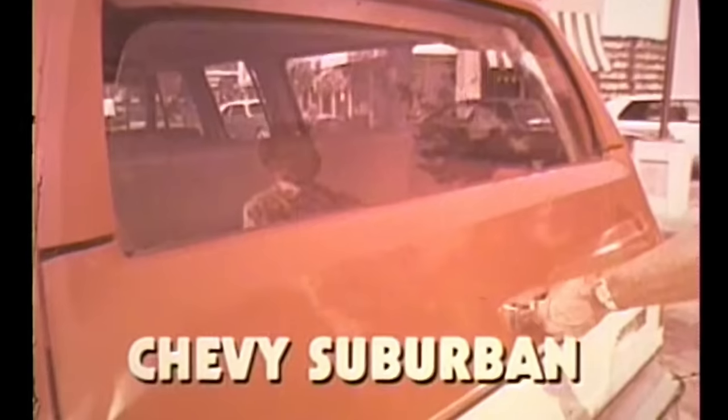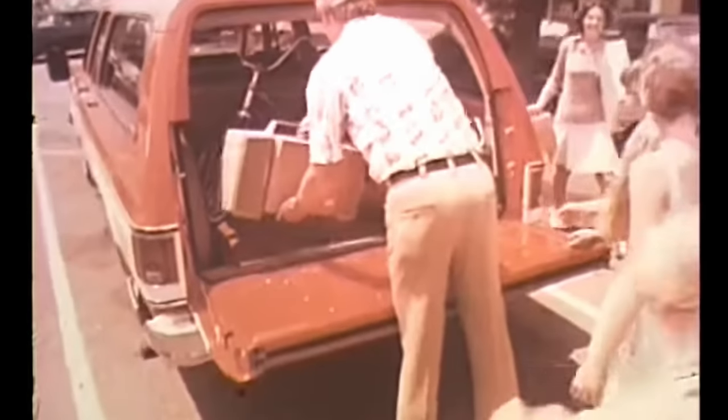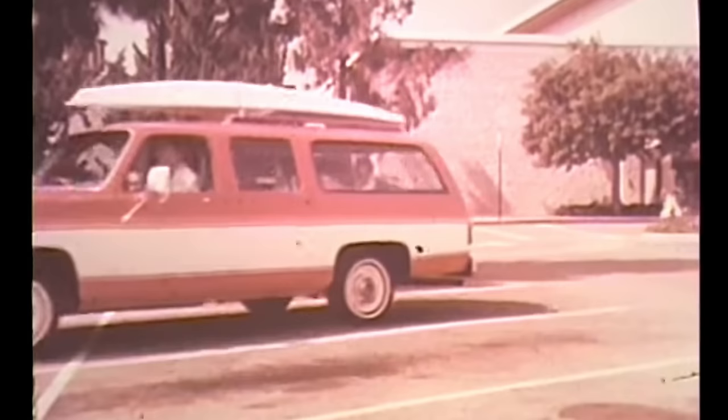The new Chevy Suburban. Because some people need more than a wagon. Suburban has a tough truck chassis, so you can carry up to a ton and a half of people and cargo. You can order seats for 9 and still have lots of space available in back. Chevy Suburban, built to give you lasting value.